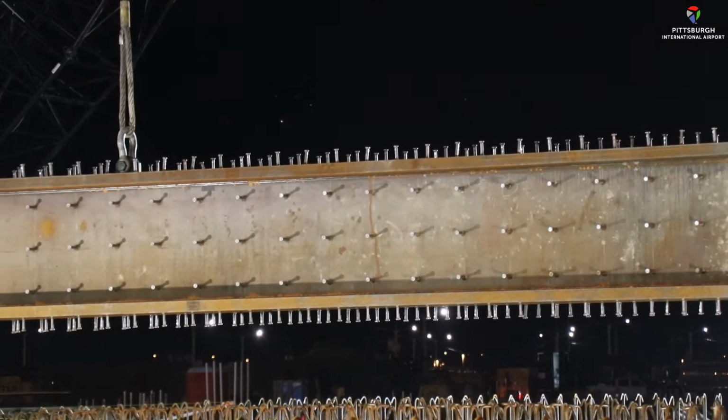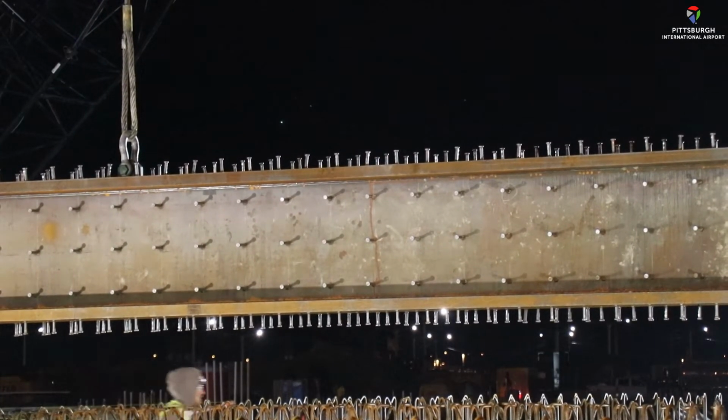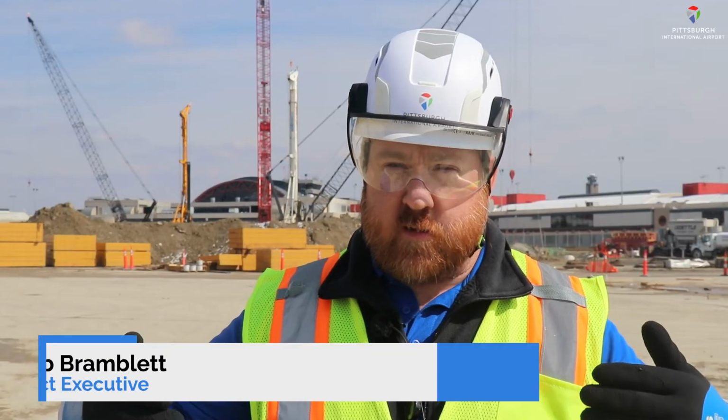So what it is, it's a 3-segmented beam, and we install the piece that's in the middle. And to make sure that that beam is continuous, there's several hundred bolts that have to go through that beam to make it secure, so that way it's not resting on the top of the APM station.